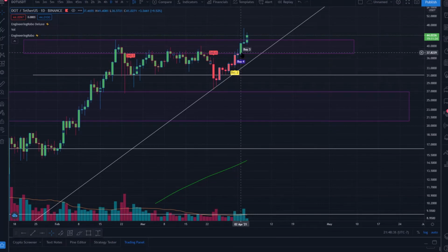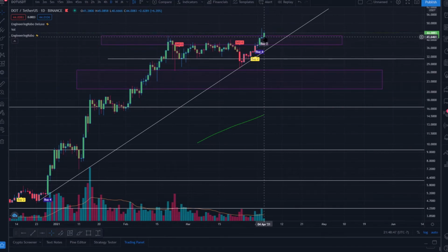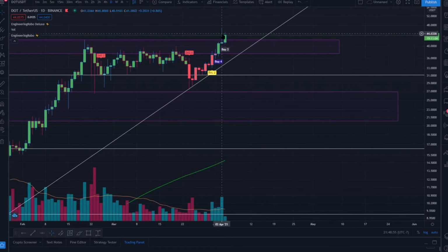We now have a buy 2, buy 4, and a buy 3 trying to print in very quick succession here. Buy 4 closing a couple days ago, buy 2 a couple days before that, and now today we have this buy 3 looking to close. The candle has not closed yet, so the buy 3 will need to wait for the candle to close to confirm the significance of the buy 3 here.